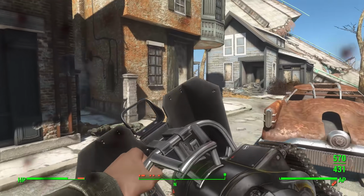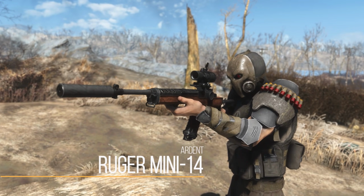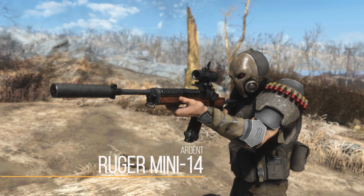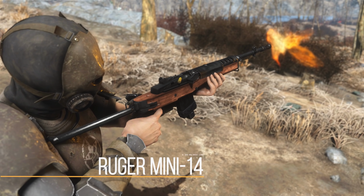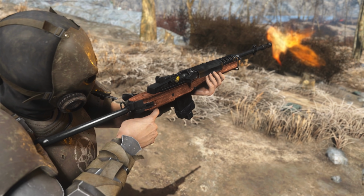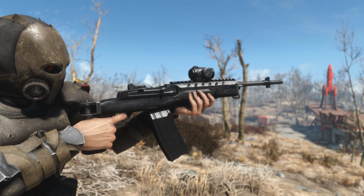But if you're looking for something else a bit simpler, we also do have the Ruger Mini 14. So really at its core, this is a relatively simple weapon mod for Fallout 4. It is the Ruger Mini 14 with several customization options. You can mess around with the barrel length, some of the different scopes and attachments that will pop up on this, or the overall aesthetic of the weapon.